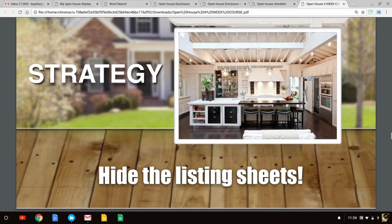When I go through listings, I know I got it from Ann Silverman, that she does the tent cards of what's in each room and stuff like that. So say I have a laundry and washer and dryer that are staying, I'll put that in the kitchen, or stainless steel appliances, I'll put it in a different room. So that way it just reminds them what's going on in the house.